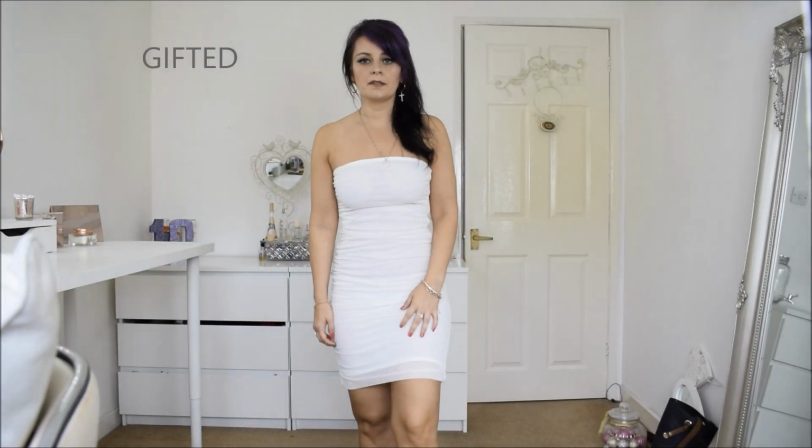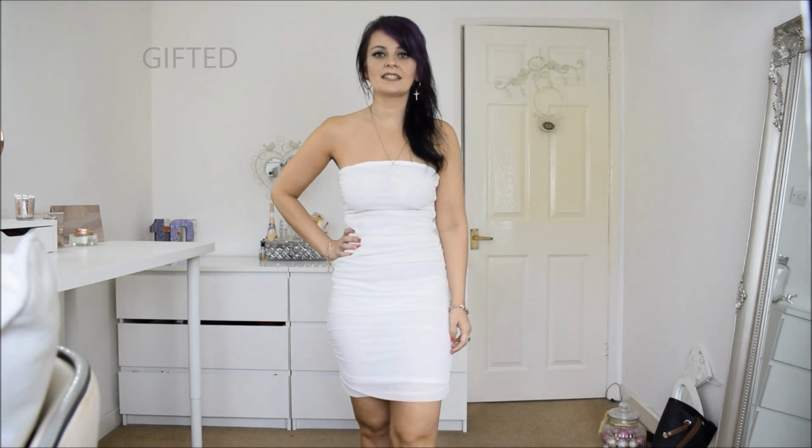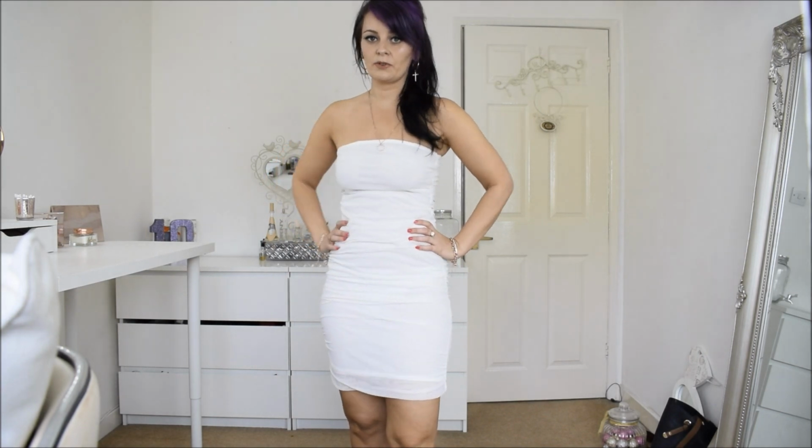This is getting me in such a mood for going on holiday. I'm literally so excited. Tell me what you think in the comments. Do you like this top or not? White dress I got here in PR from a brand called FEMMELUXE. I have them on Instagram. So this was sent over to me very kindly from them.